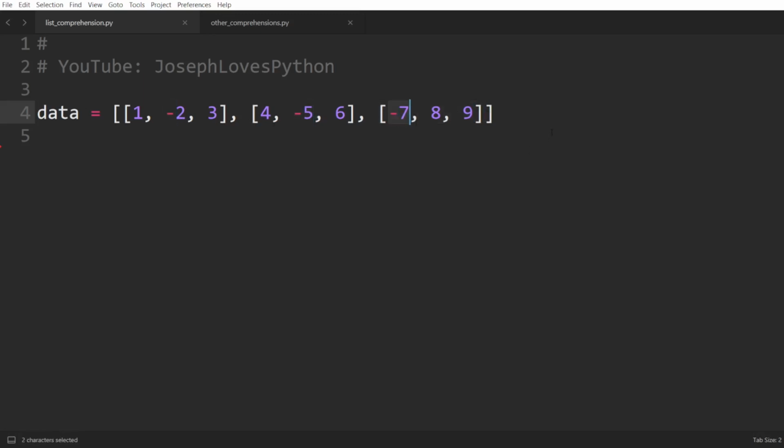How would we do that? Let's start thinking about how to write this logic using the list comprehension syntax. We will write down filtered data equal to, between square brackets, some expression here that we'll think of later, but for sure we want to loop over the sublists of the data list so that we can process them. So we will write for sublist in data.